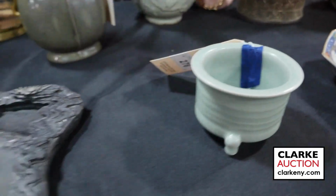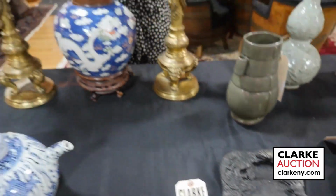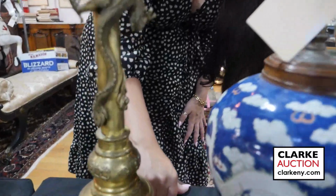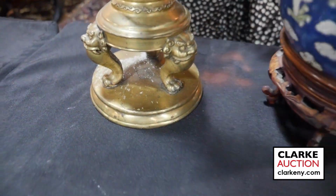We have this inkstone with dragons and a cloud form surround. We have this pair of gilt bronze pricket sticks with dragons. They are Japanese. And if you look here, there is a signature on each of them. So it's kind of hard to see, but it is located here. This is also from Hollis.